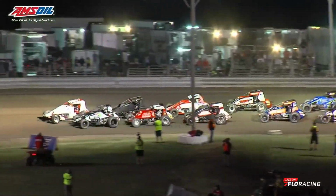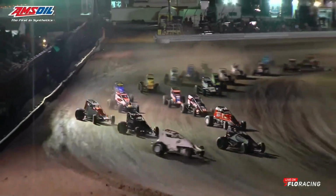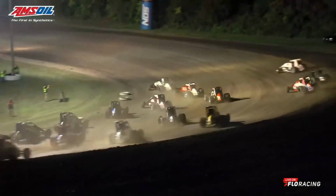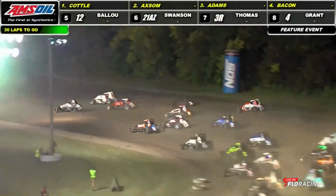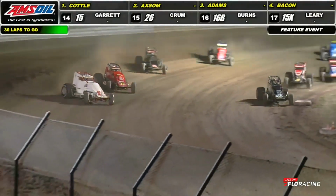It's time to drop the hammer. Gonna get feisty down into turn number 1 and 2. We'll see what comes out the other end. A little hesitation there in the mid-pack. So everybody was kind of waiting on the throttle to pick that bad boy up onto the back chute.